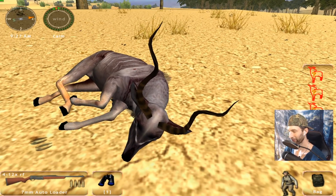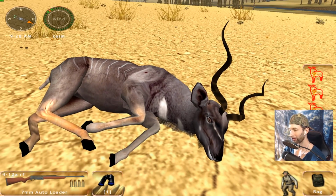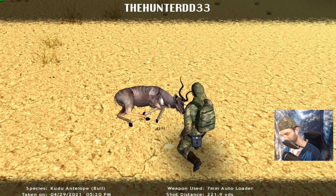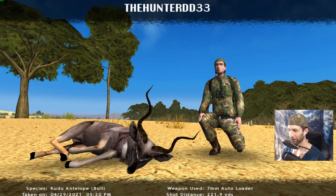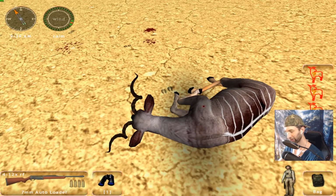So you jumped it up out on, you know, Brahunga Savannah or something like that. There's no reason why we couldn't have greater kudu on Call of the Wild at this point. And not only that, the markings on them. Obviously, the models and the, I think we can take a picture if I remember right. Yes, we definitely can. But I want to be able to move him to this side. Alright, 221 yards with a 7mm and a big old bull greater kudu. And let's pick him up.